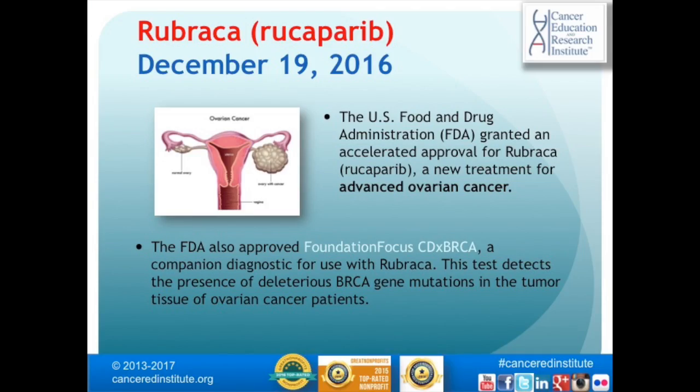The US Food and Drug Administration (FDA) granted an accelerated approval for Rubraca/Rucaparib, a new treatment for advanced ovarian cancer. The FDA approved Rubraca to treat women with advanced ovarian cancer who have been treated with 2 or more chemotherapies and whose tumors have a BRCA gene mutation. BRCA genes such as BRCA1 and BRCA2 are involved in repairing damaged DNA, thus preventing tumor development. DNA damage can be caused by natural and medical radiation or other environmental exposures.